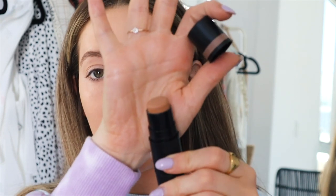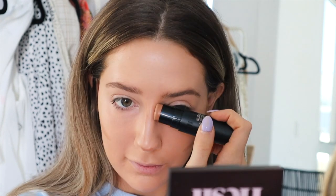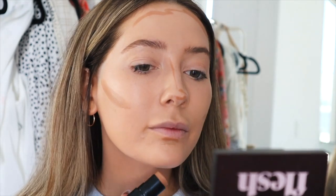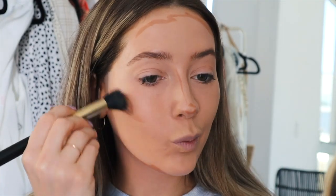I don't have any of their contour or bronzing powders or contour sticks or anything. So instead, I'm just going to use my Nudies Bondi Bay stick because it's a pretty similar product. If you guys haven't seen that video, again, I will link it down below. But these are also a stick-based product brand. Like a wave trying to go swimming. I'm going to use my stipple brush to blend that in.